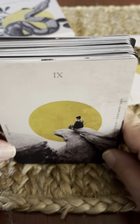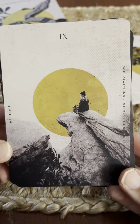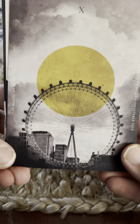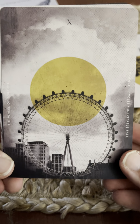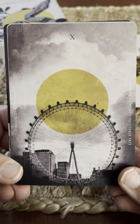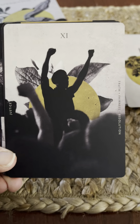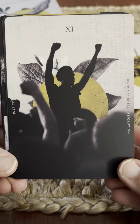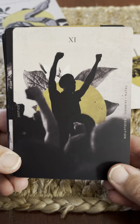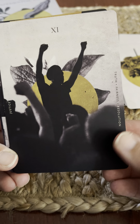The Hermit, my birth card, again, one of my favorite cards in every deck. The Wheel, the London Eye. I love this image for the Wheel. I've actually been to London before, and this is a really cool photograph to have taken. Justice, very appropriate for our day and time. It's a really, really strong image again. Fairness and resolution.